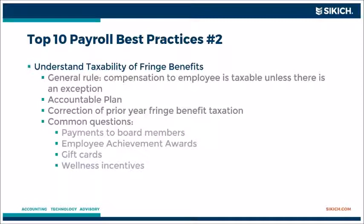The second area I wanted to talk about is the accountable plan and what that is. An accountable plan for employee reimbursements is defined as: the expense was for a business reason, there are adequate receipts provided by the employee, and any excess reimbursement is returned to the employer. If that is the case, it is considered reimbursement on an accountable plan, and there would be no taxation on that reimbursement. However, we're going to talk about some other items that would be considered fringe benefits that would be taxable.